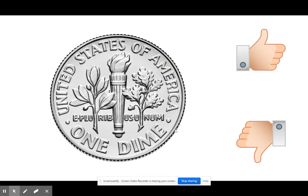Here is a picture of a dime. Dime. If you hear the I sound, thumbs up. If you don't, thumbs down. Your thumb should be up because you hear the dime. We're not saying dim, we're saying I. So thumb is up for that I sound.